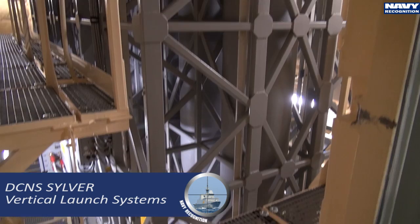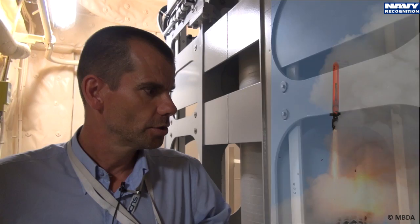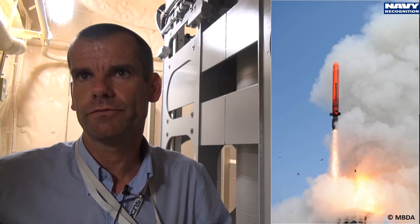So we are here in the room with the launching system for the cruise missile. We have what you call the missile de croisière naval, and we are preparing the firing before the end of the year.